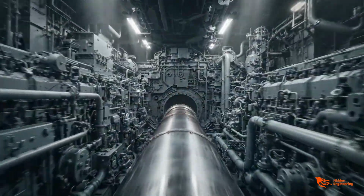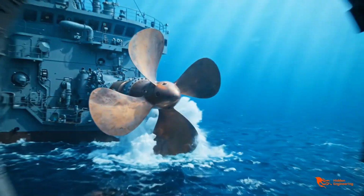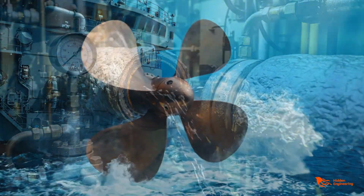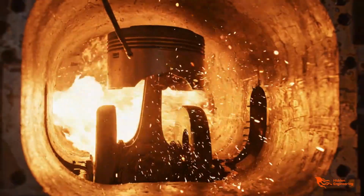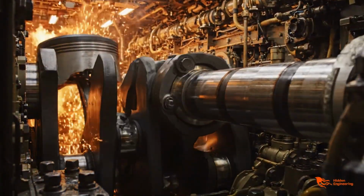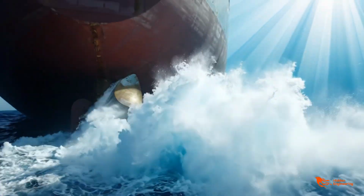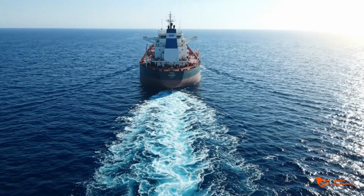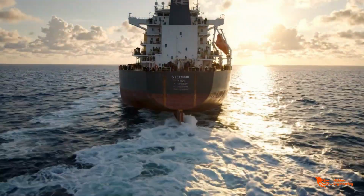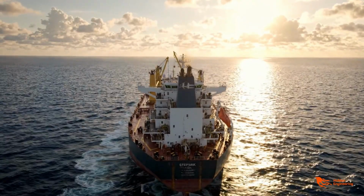That power travels through a massive shaft toward the propeller at the stern. The engine converts the fuel's stored chemical energy into the mechanical power that turns the ship's propeller. That rotating propeller pushes an enormous mass of water backward, driving the entire ship forward. Now the giant is finally moving, and its journey across the ocean begins.